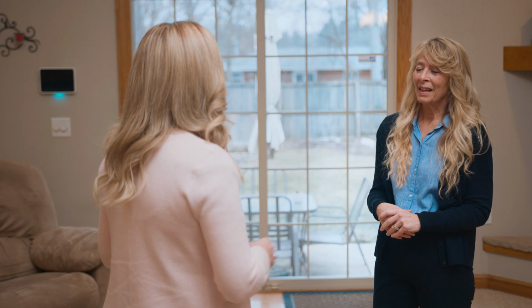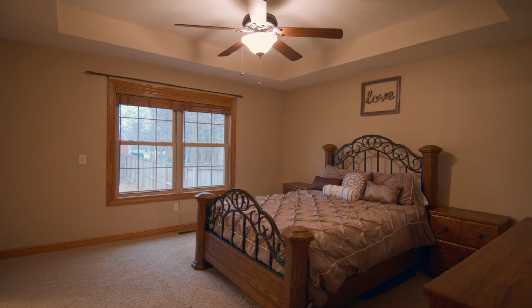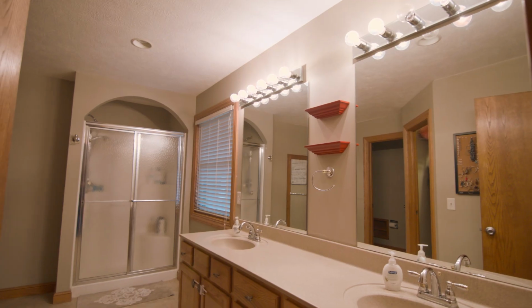One of the first things I noticed when I was initially walking around this home is that the ensuite has a humongous bathroom. It does. There is plenty of room to get ready for work in the morning.